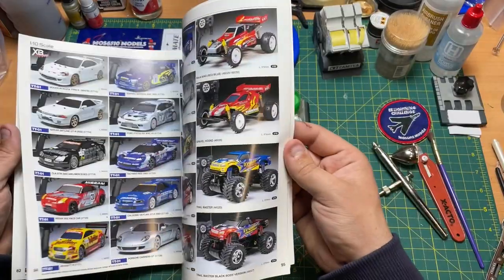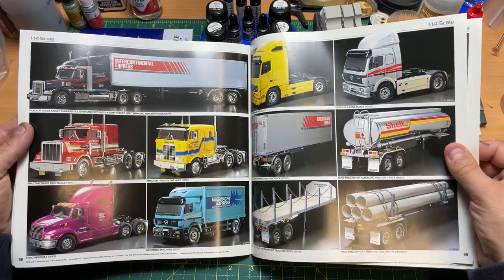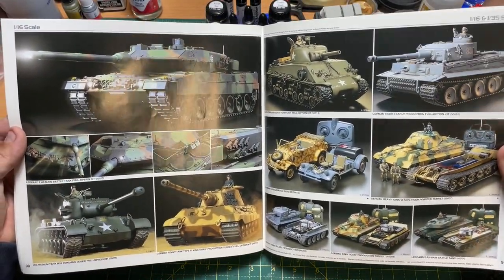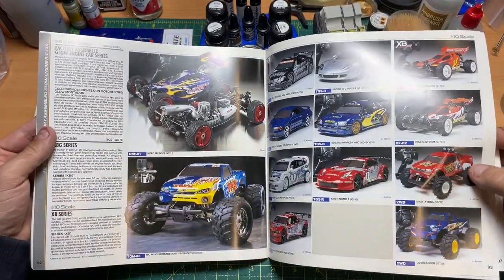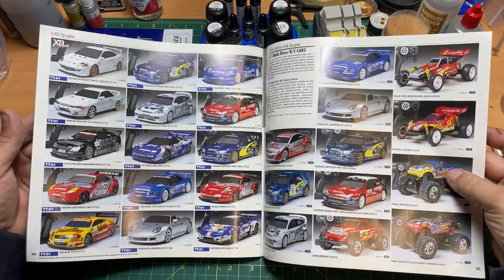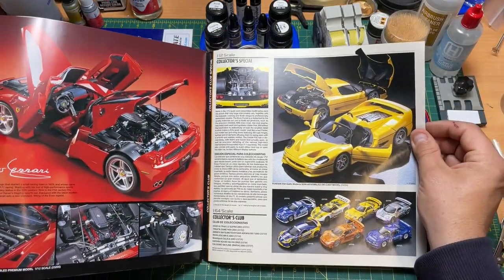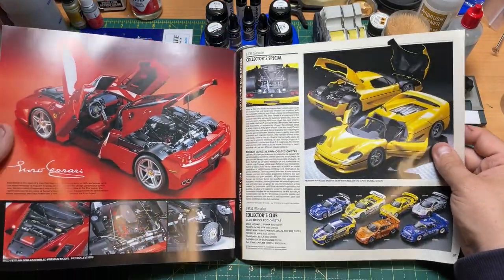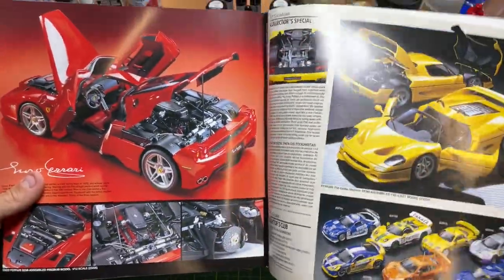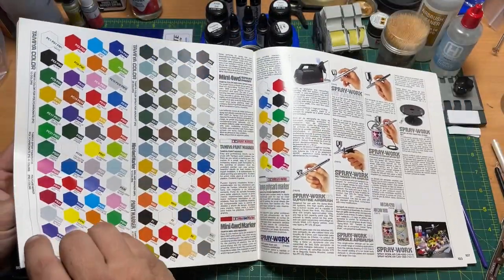There's lots in this catalogue and really worth looking through. There's their lorries there. You can't fault their lorries. They look absolutely phenomenal, their lorries. More 1 to 16th scale tanks. Some muscle cars there, and big wheel, what they call tractor units. And then you have their collector's special, which I suppose is going to be mega bucks to build. Look at that brake disc there. Can you see that? Stunning. Absolutely stunning.